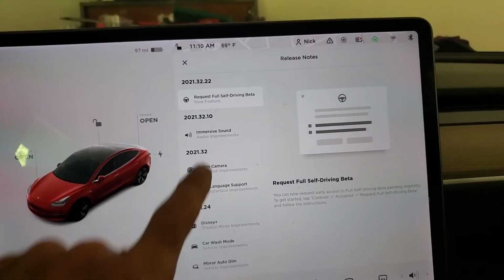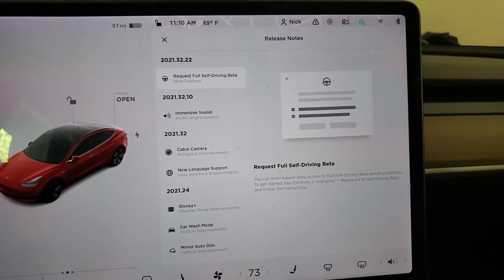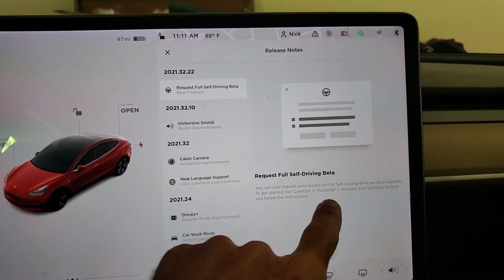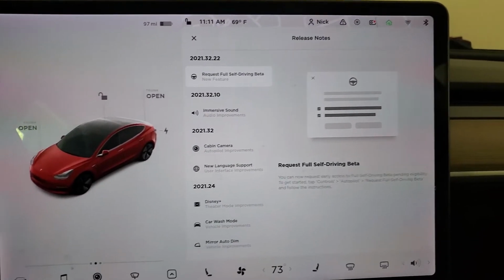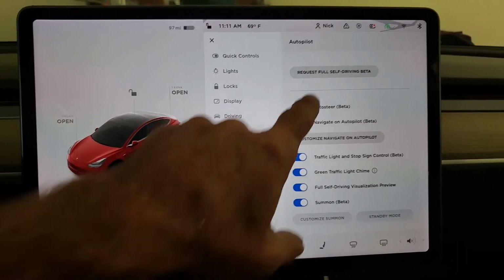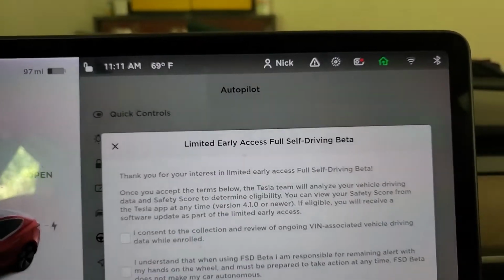Hey everyone, just got 2021.32.22 with the full self-driving beta download button. Let's check it out. So here are the release notes. It simply includes the request full self-driving beta, and you access it through controls, autopilot, request. So if we go to controls, autopilot, right there's the big button, and we'll simply press it.